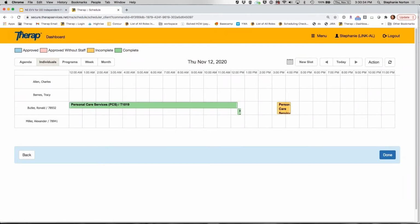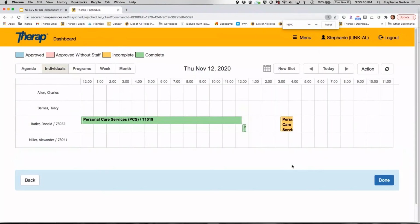If you're having trouble seeing my screen, make sure you have your GoToWebinar open. And I zoomed in a little bit in case it was too small. What I'm looking at right now is the scheduling grid, and this is going to display anything that has already been created, and I could also create things from here if I wanted to. I've got today's date and every hour for today.